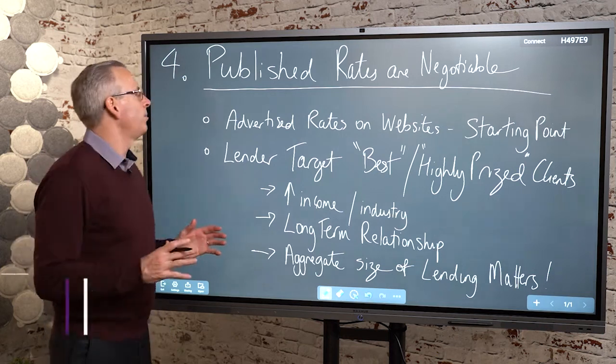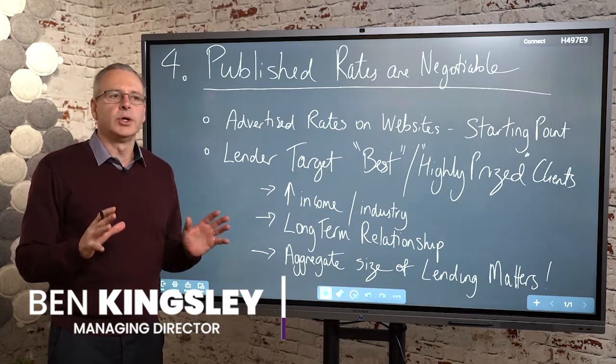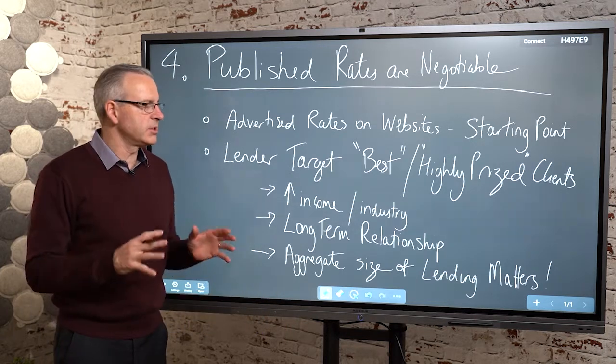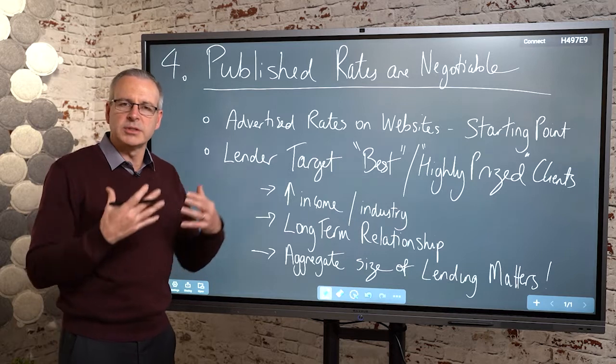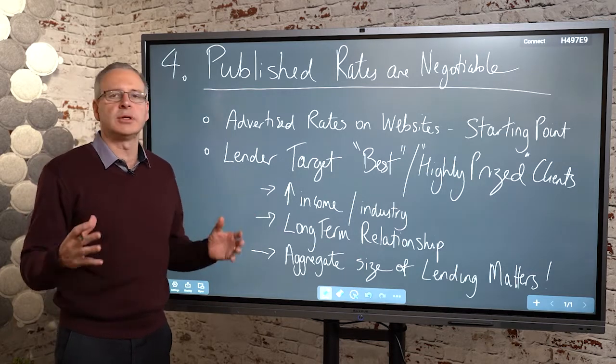Lesson number four is all about the published rates are negotiable. We're starting to learn that it's a competitive mortgage market all the time, and businesses are trying to win their market share and grow their loan book. So if we understand that, and we're obviously in the business of buying a mortgage, we want to be able to barter. We want to be able to negotiate.